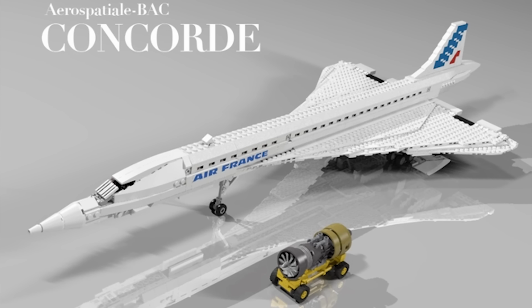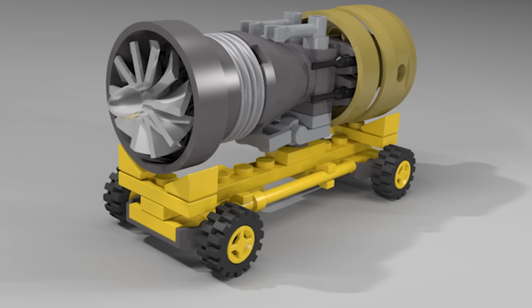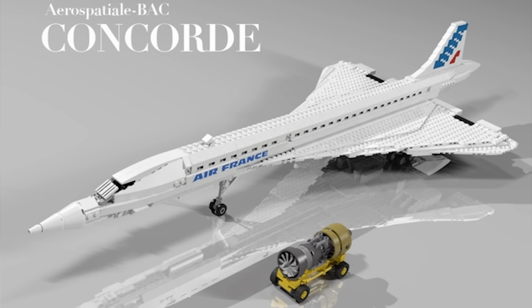Here's the Aérospatiale-BAC Concorde. This is an awesome passenger plane that is no longer flying these days. This is a great plane and a great design. I can remember having a model of one of these when I was a kid.